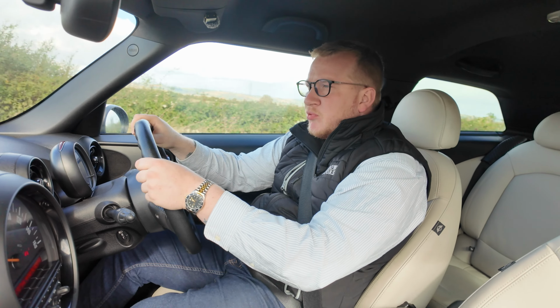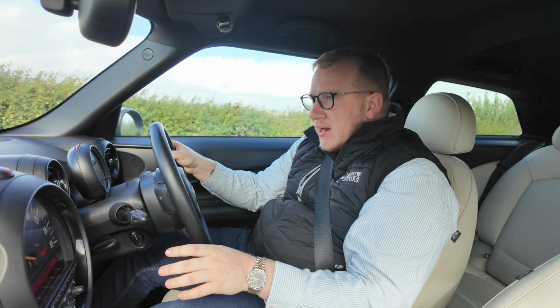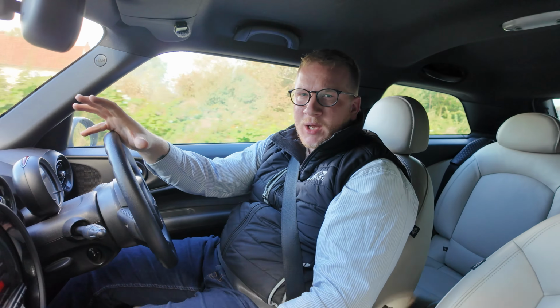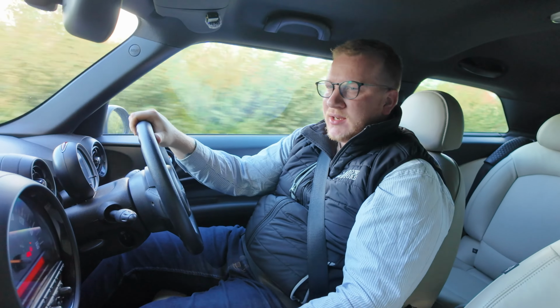It actually has a surprisingly good quality sound system, and one thing I didn't notice when I first got in is we do actually have DAB radio as well, so you've got all the listening options really. There's something about these Pacemans, I think they still look quite contemporary. 10 years old now, this one, and I don't think it looks it.